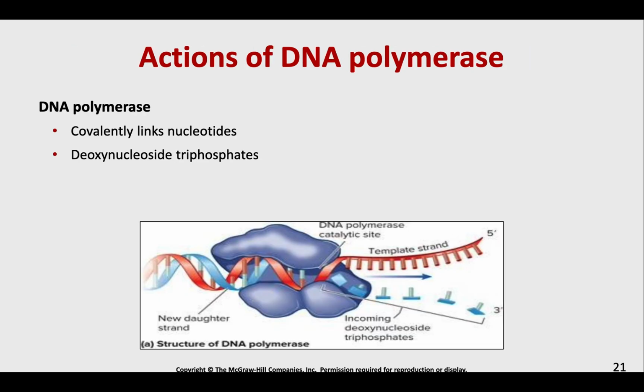Now, we also have one other really important enzyme, DNA polymerase. DNA polymerase is the enzyme that binds onto the strand here and is actually going to covalently link nucleotides together and create this complementary strand. The nucleotides that it's linking together are deoxynucleoside triphosphates.